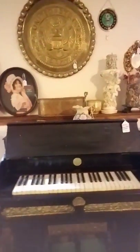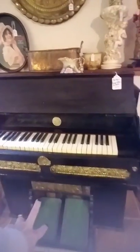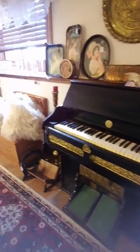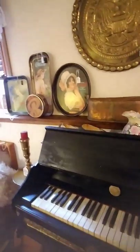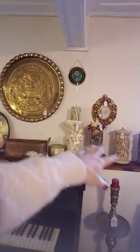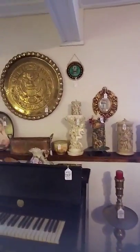This I have not seen before in all the times that I've done estate sales. So it's an antique pump organ. And I believe it is, oh goodness, definitely European. I'll have to look at the appraisal and see. There's a nice little brass plate and candles.